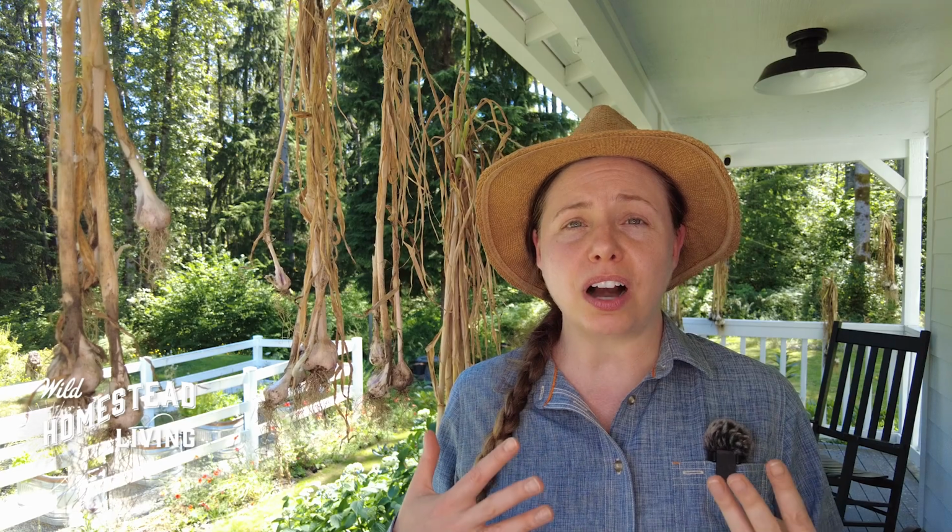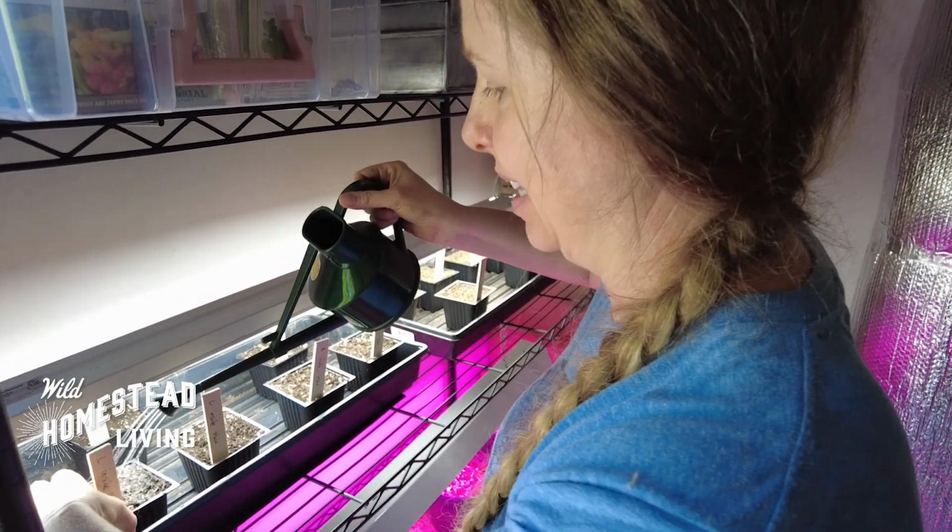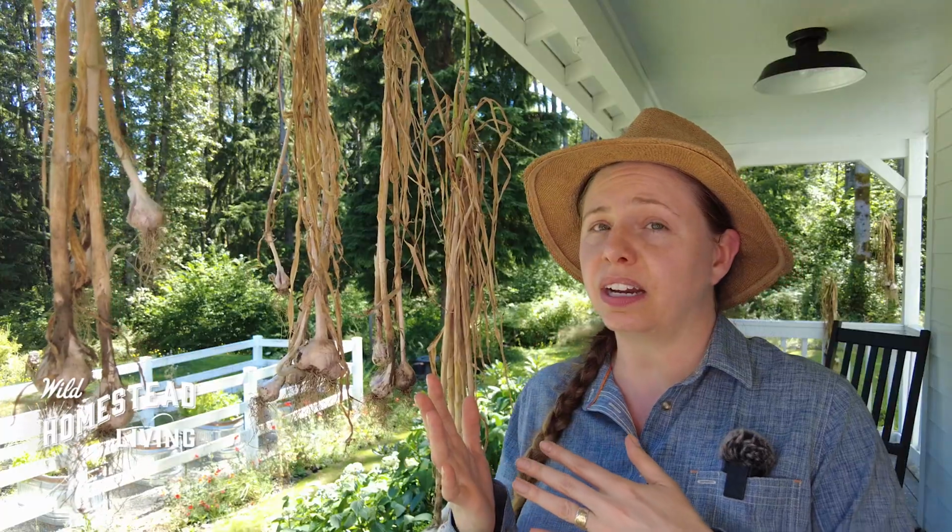Maybe, but we felt confident that that wasn't the primary issue because both indoors in our very controlled environment and outside in the garden, things were not going well. The fourth and final factor that we considered was, could it be our soil? That's the one we came to last because the previous season our garden had done pretty well.